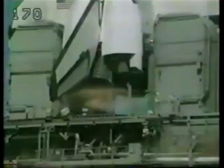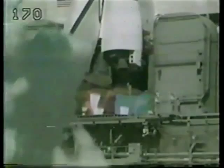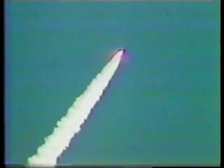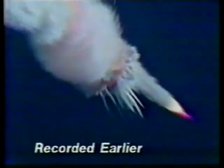T-minus 10, 9, 8, 7, 6. We have main engine start, 4, 3, 2, 1, and liftoff. Liftoff of the 25th Space Shuttle mission, and it has cleared the tower. Engines throttling up, 3 engines now, 104. Engines at 65%, 3 engines running normally, 3 good fuel cells, 3 good APUs. Challenger, go with throttle up. Challenger, go with throttle up. Minute 15 seconds, velocity 2,900 feet per second, altitude.